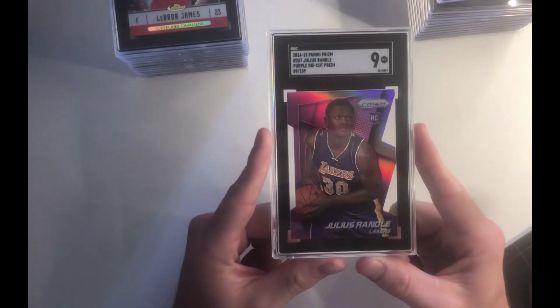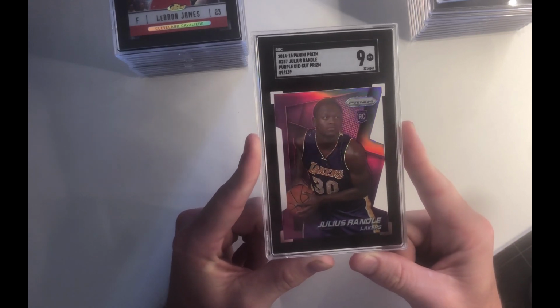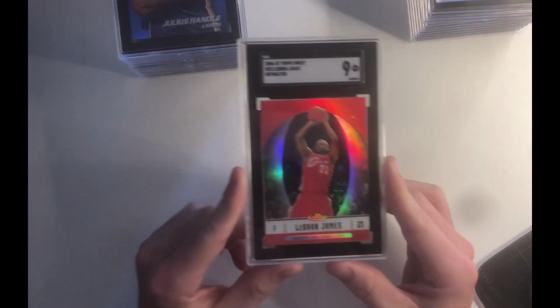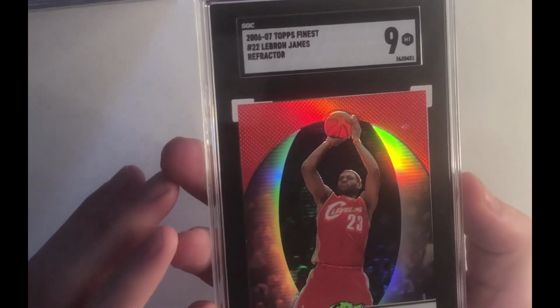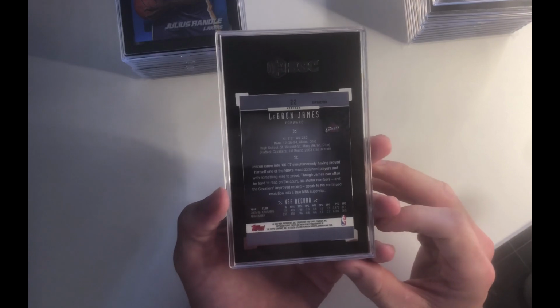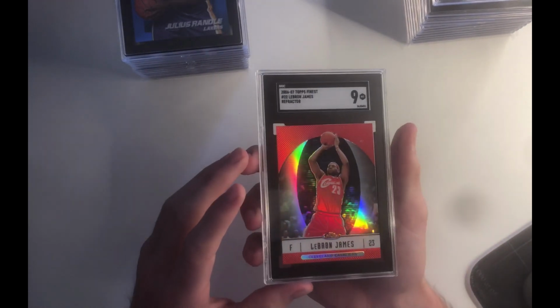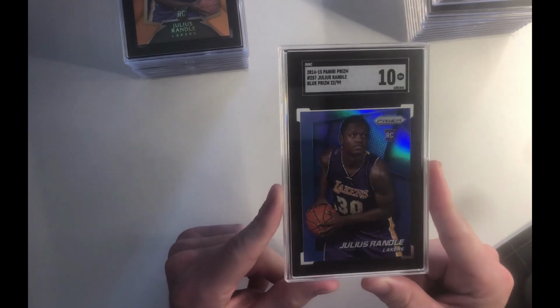Next, we've got some more Prisms. Julius Randle. This is a purple die cut, numbered to 139, came back a 9. LeBron Refractor, came back a 9. You can see it has this massive splotch spot there. I have no idea what it is. It's not something that comes off. It's just like inked into the card. The rest of the card is literally perfect other than that one surface spot. So that knocked it down to a 9.